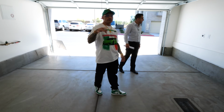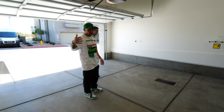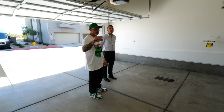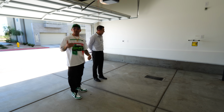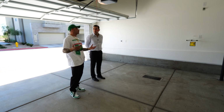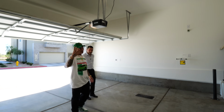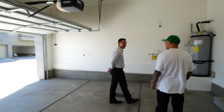One thing I've noticed here that's really nice, the garage is completely finished, textured and painted, which is very nice. And the ceilings are very high. So as you can see, this is a two-car garage. However, this looks like it's big enough to put a car lift, believe it or not. I mean, this is probably, what, 12 feet? 12 feet. Pretty decent size. So you can possibly get four cars in here, guys. And we've gotten people that have moved in and parked trucks in here. Oh, really? Yeah.